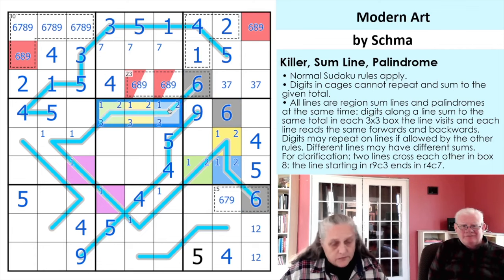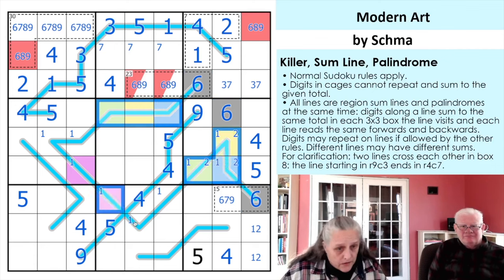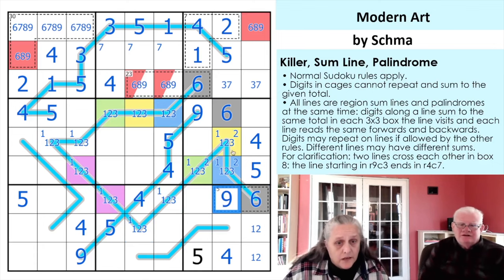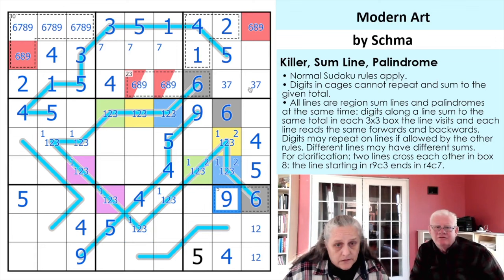These are 1, 2, 3. Oh wait, hang on. All of these now are 1, 2, 3. Because that's a 6, this is a 9. I know there's a ton of cleanup we can do now. Place 9 in box 3. Okay, in one of these two, but I don't know which one yet.